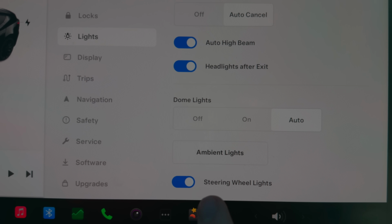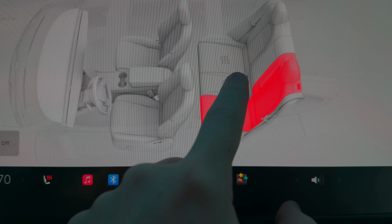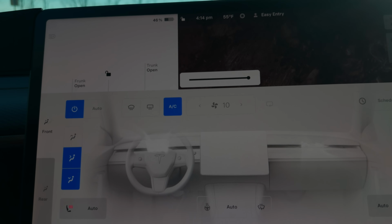Check steering wheel control lights. They may need to be enabled in the driver's settings. Test the wireless phone chargers. Check heating functions such as the steering wheel and seats, along with cooled if you're in a refresh. Test the HVAC and listen for strange noises on both hot and cold settings at full power.